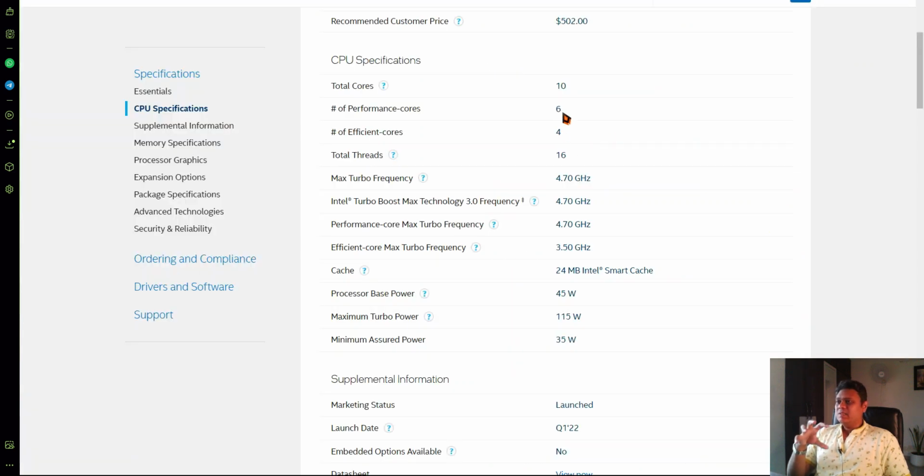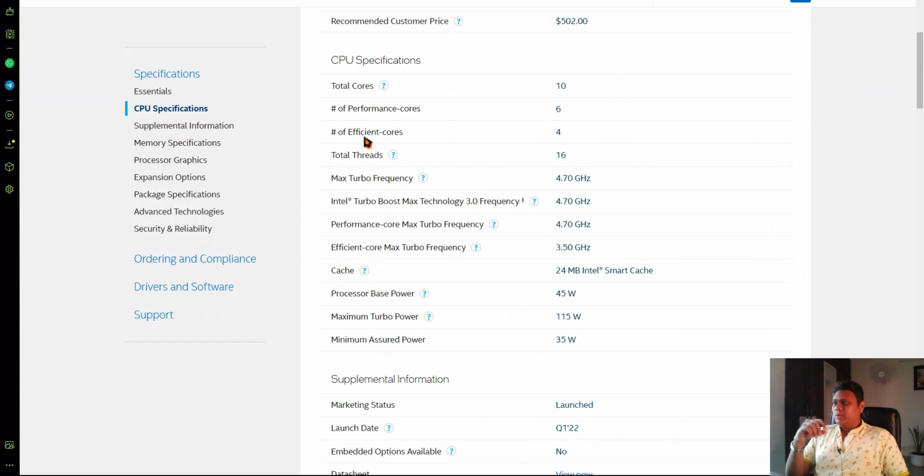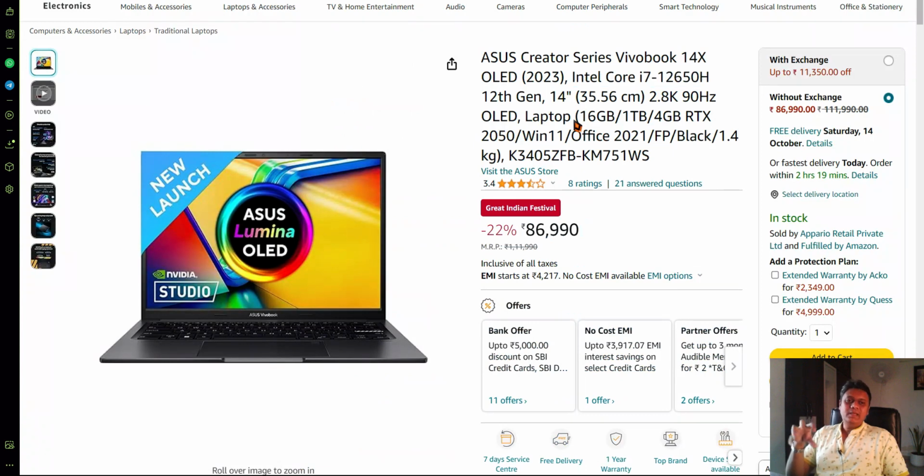This thing comes with an Intel Core i7-12650H, and this CPU is also pretty decent. It comes with 10 cores. 6 of them are high performance cores and 4 of them are power efficient cores. This thing is based on the big little architecture, and generally guys, what happens is in 14-inch laptops now, companies offer a lot of these power efficiency cores rather than performance cores. But here ASUS has made it very clear by offering more high performance cores that this thing means business. It's going to do all of your high performance jobs just like that.